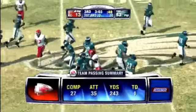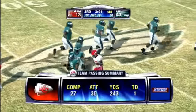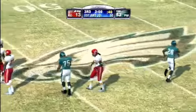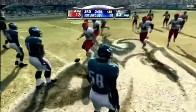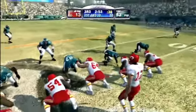He's dropped at midfield. They pick up several yards there on the pass. And that fake really was the difference. Not only did the quarterback sell it, the running back sold it, the offensive line did, and the receiver was open for a nice play.